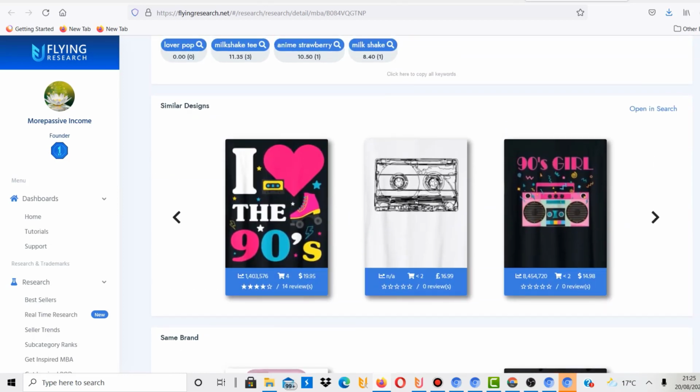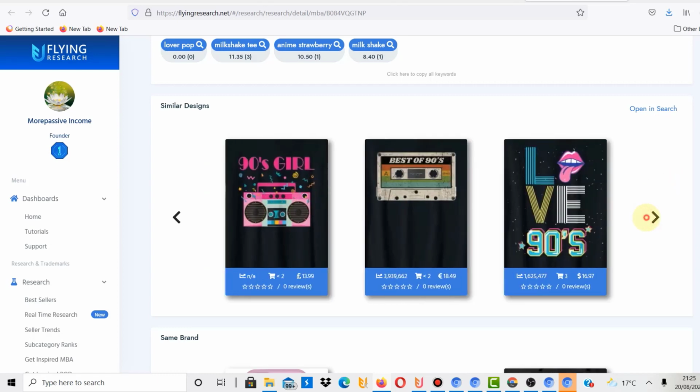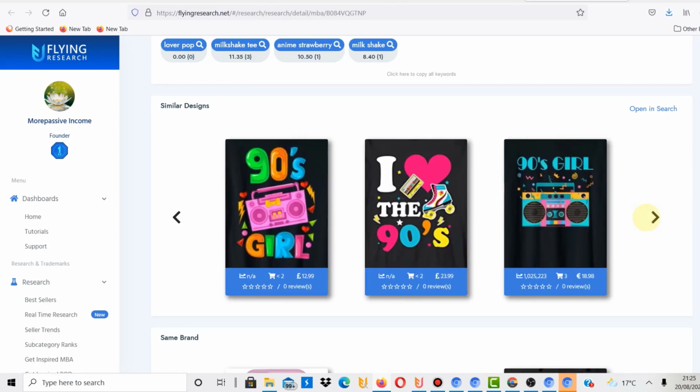What I can also say is that these retro designs sell really well. So I have some 80s, 70s and 90s designs. They sell really well. For me, the 80s designs are actually the ones that sell best. I think the 80s are pretty popular at the moment again. And you can get some ideas here of similar designs in Flying Research.